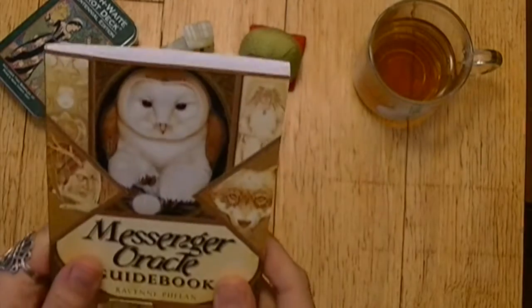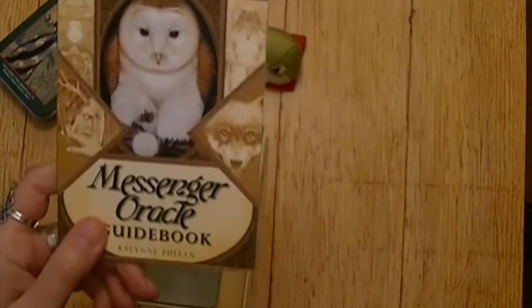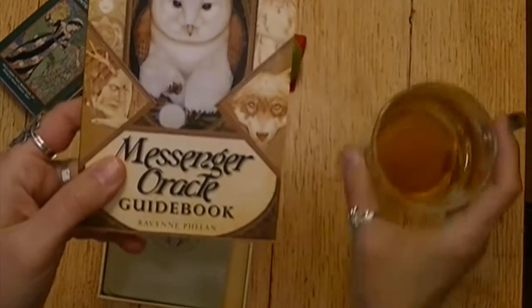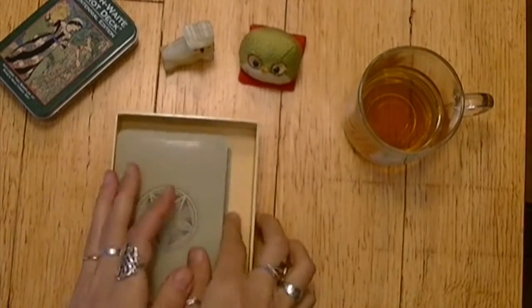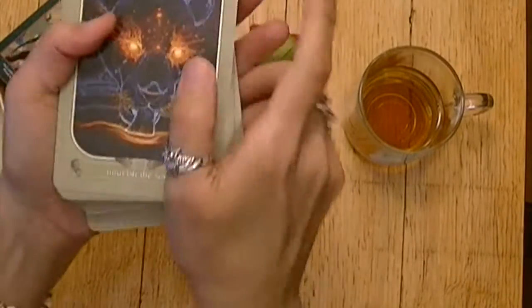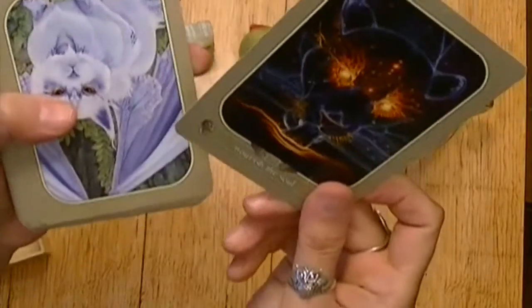But what happened was my son, I talk about my kids a lot, I know, I'm sorry, I hope you don't mind. My son bought this oracle deck. This is literally his oracle deck. He bought it after reading a lot on Amazon, because he wanted an oracle deck, and this one has the descriptions right on the front, which he liked because he wanted kind of a no-brainer oracle deck.